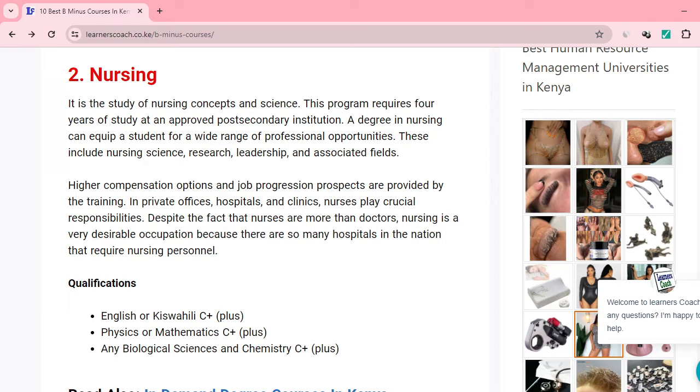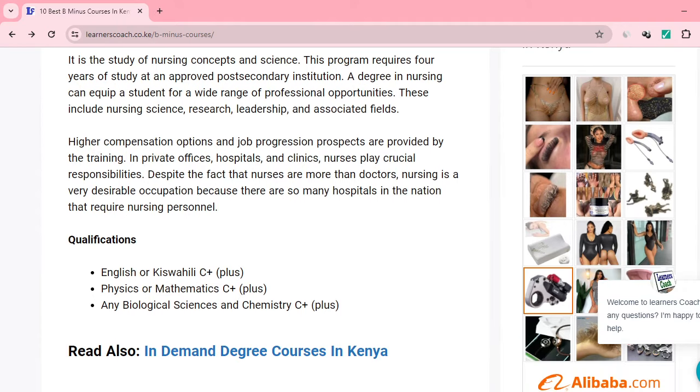So if you are interested in offering nursing care to various people, you can work with private hospitals, and you can also work in clinics. Actually, nurses play a very crucial role, even more than doctors. Nursing is a very important occupation that requires you to have a B minus. Other qualifications: you need a C plus in either English or Kiswahili. You also need a C plus in either physics or maths or any biological sciences, plus chemistry that requires a C plus.